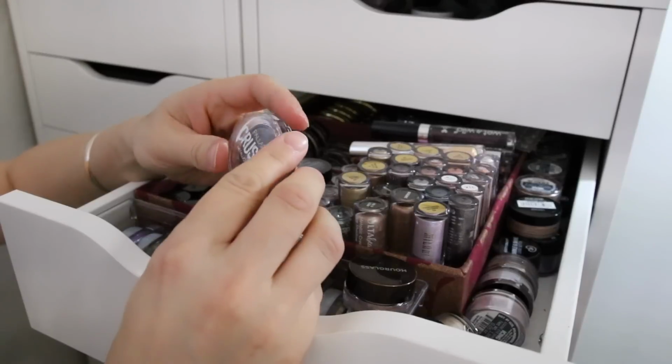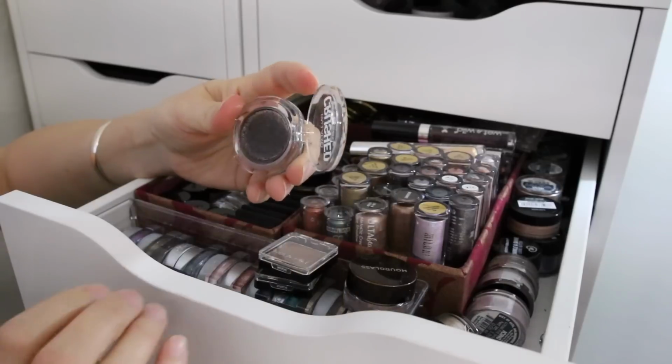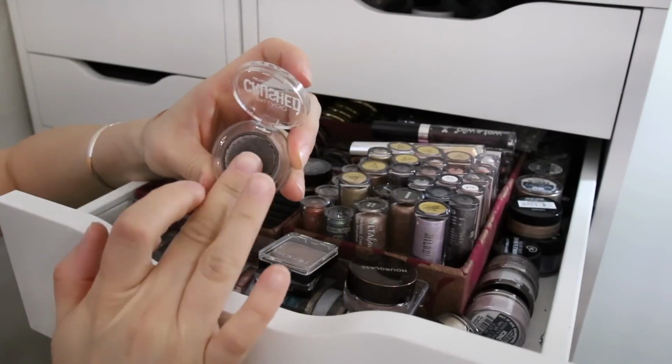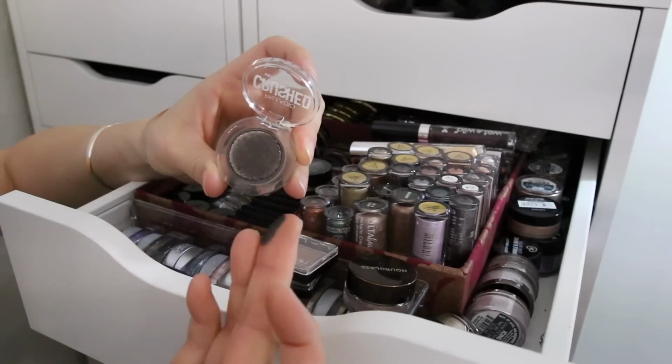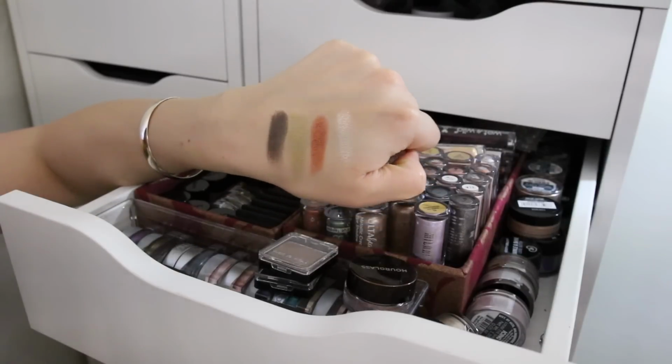And then I'm going to get rid of this one as well. This one is Parallax. So it had like a lighter top coat, and then when you started to use it, it got darker, which I didn't like. So it's pretty dark. I'm just gonna get rid of that one.